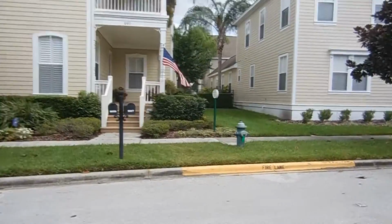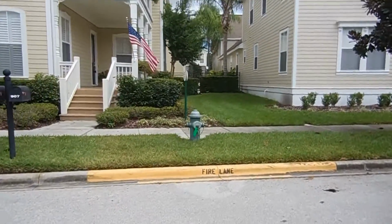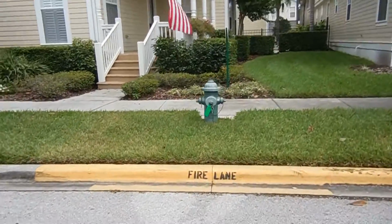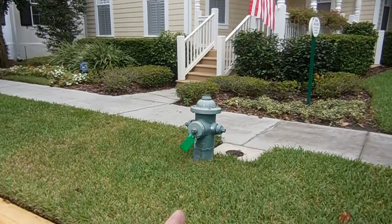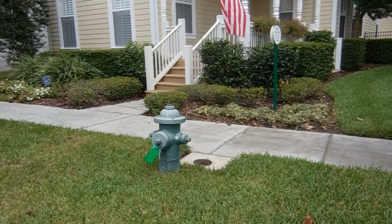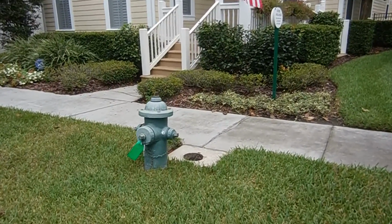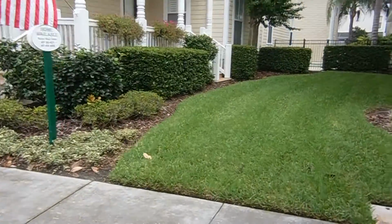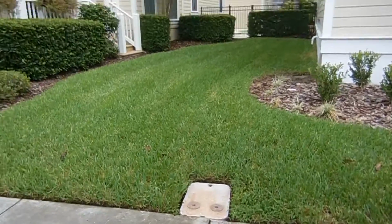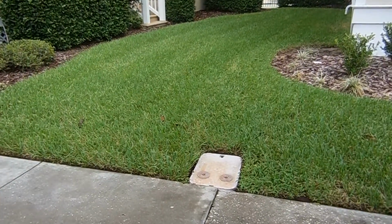Okay, just wrapping up over here at the home inspection, and one positive that I saw that you should let your insurance company know about is you got a fire hydrant here. That's always a benefit. Some insurance companies will actually give you a discount to have a fire hydrant right in front of your house or within a certain proximity.